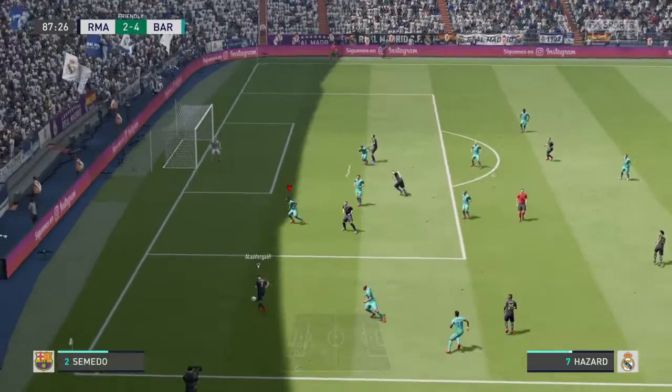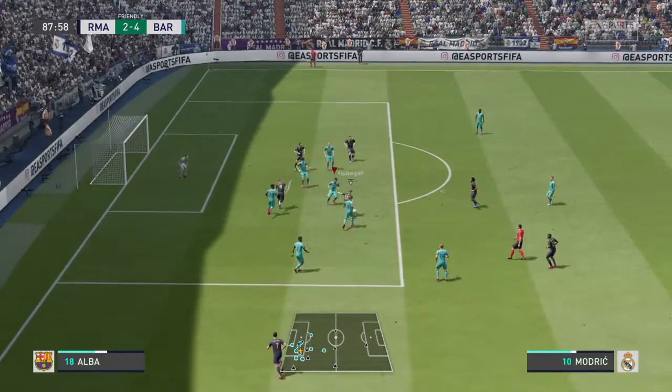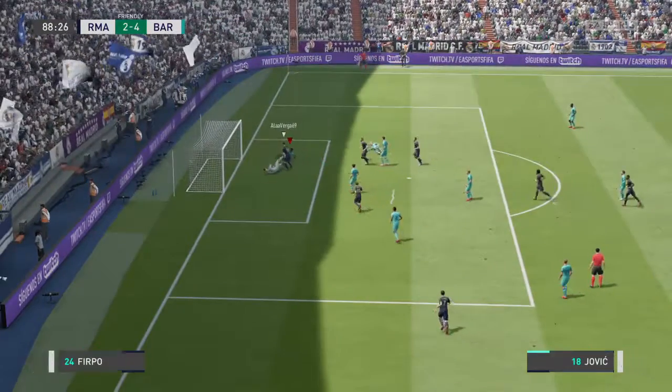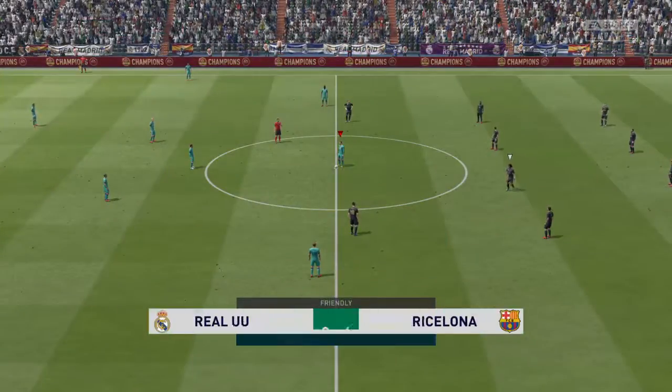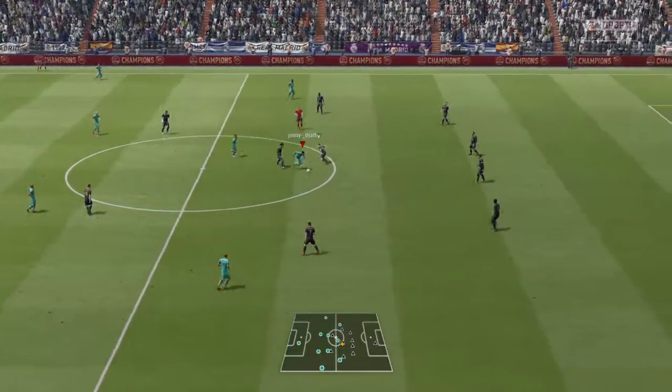Room for the cross. Modric. The chance to cut the deficit here. They have scored, and there is still maybe time on the clock for them to go again. That's what they'll be hoping for, rushing back to the centre circle to get the game restarted.